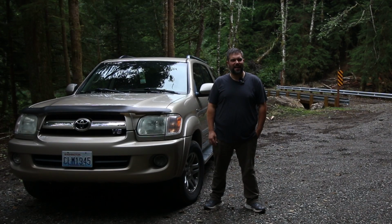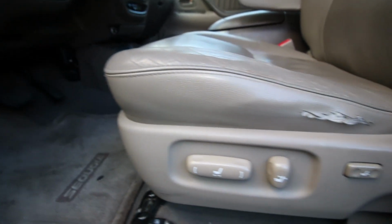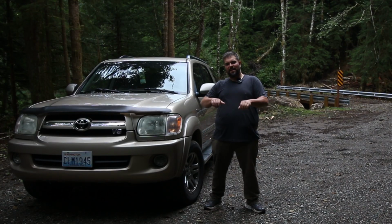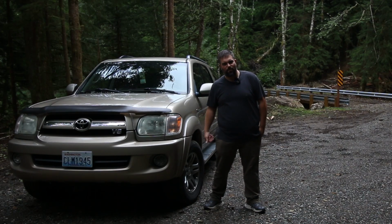They don't necessarily have, in my opinion, the best angle of seats, so you might consider getting something like a seat jacker or whatever to kind of kick you up a little bit and give you a little bit more support and height underneath your front legs there, or your thigh area there.